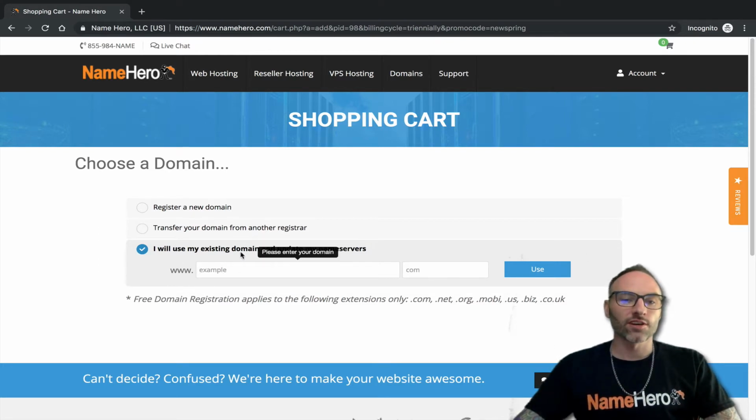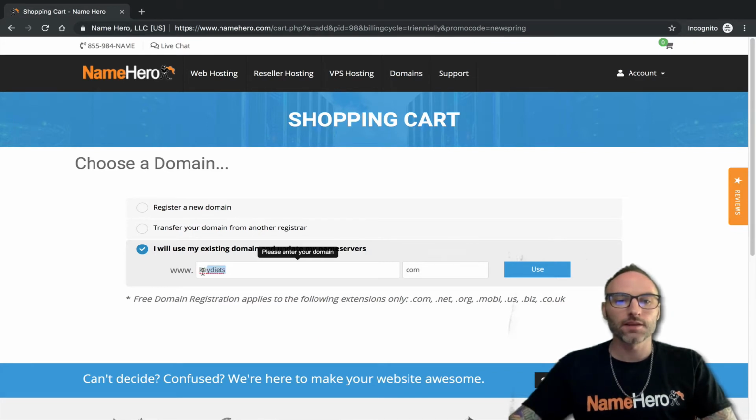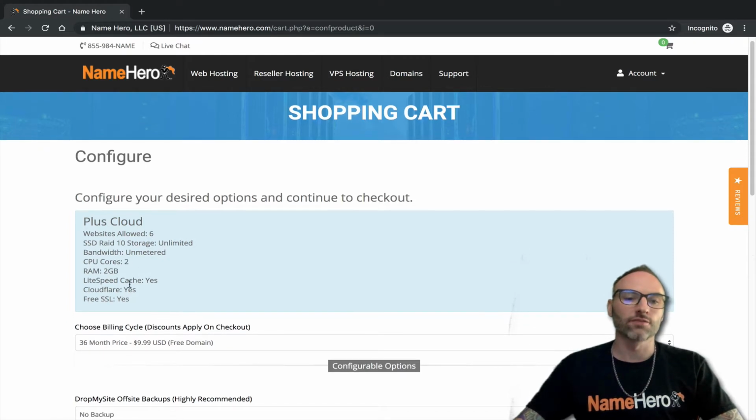So I'm going to use this third option just because I already have the domain I'm going to use today in my NameHero account. So I'm going to be using keydiets.com. So I enter my domain here and I enter the .com here. No dot, just com. I'm going to click use. All right, so now we're just going to review the package, and this is kind of highlighting everything I've already talked about, but just kind of confirming.